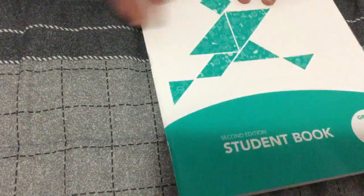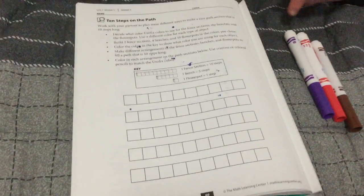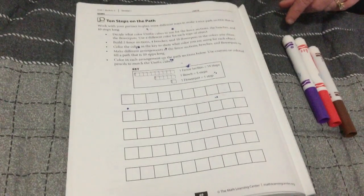All right, it is time for you to get your workbook. I'll give you a moment to find page 60. Pause the video and find page 60. All right, friends, I'm glad you're back with me. Hopefully you have 3 colors of crayons with you, purple, red, and brown.